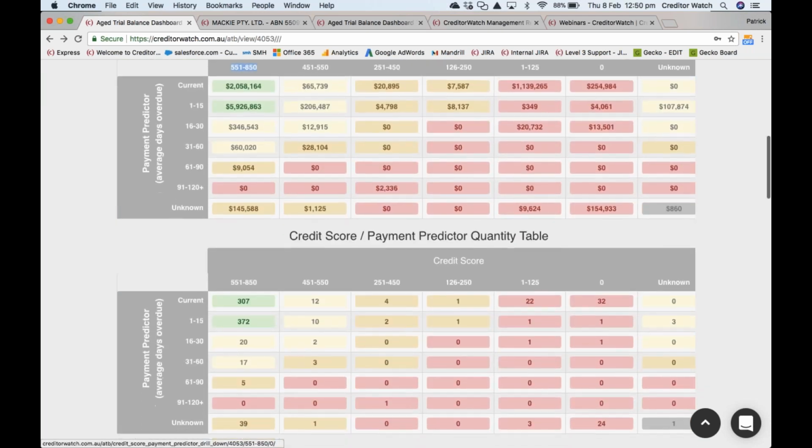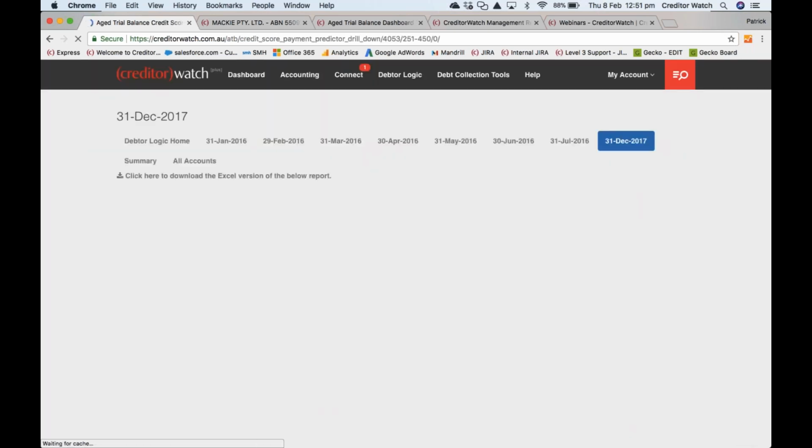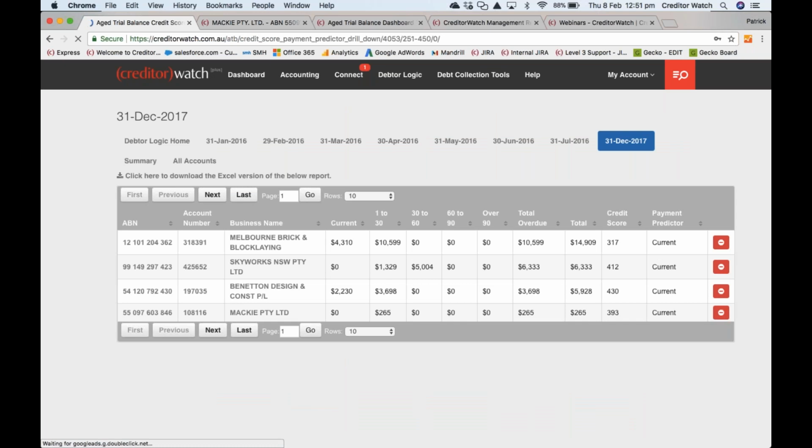The graph below is exactly the same, except it just lets you know how many entities fall into each bucket. Now, the good thing about this is if you want to do a blast on a certain portfolio, all you have to do is click through and it'll actually show you the entities that are listed in that area. And you can also download that to Excel with your account number and try and get someone to chase up that outstanding amount for you.